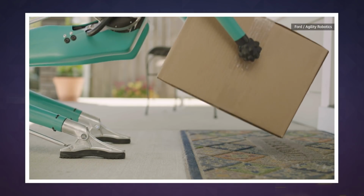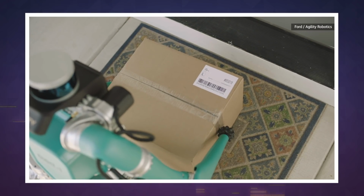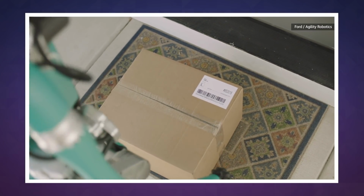Locking down exactly how to make these autonomous deliveries work could mean big things for Ford's financial future, so who knows? You might see a two-legged robot on your doorstep sooner than you think.